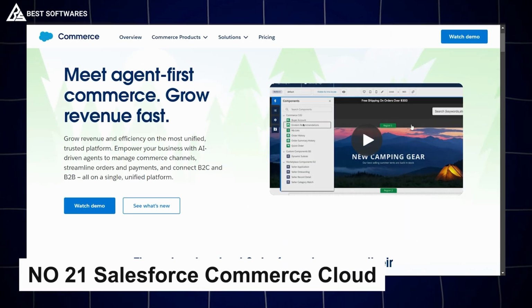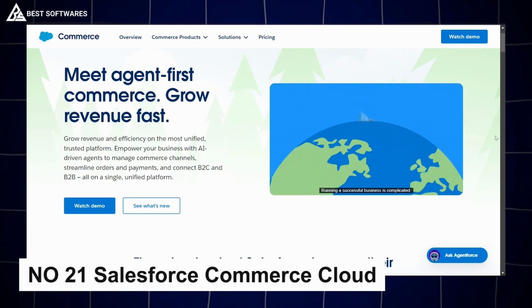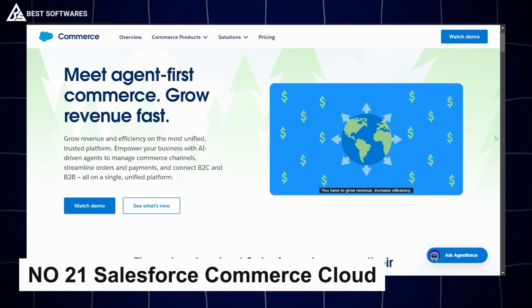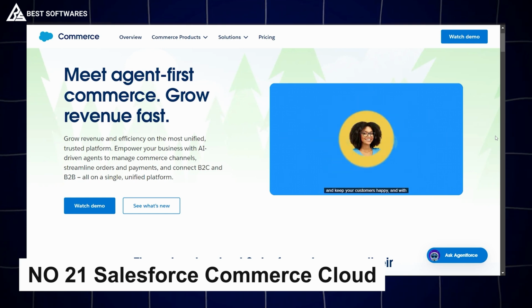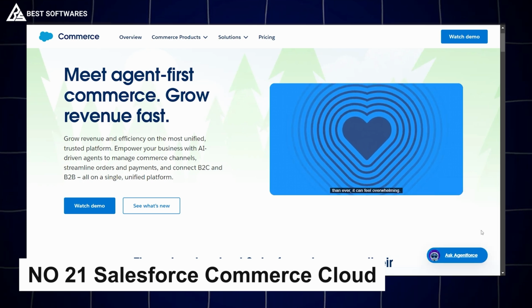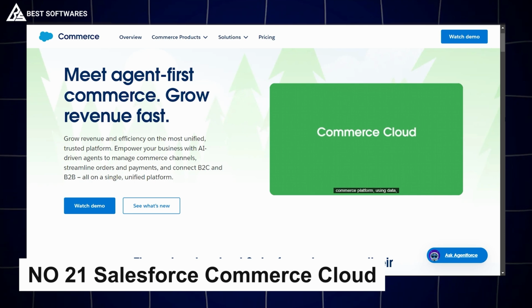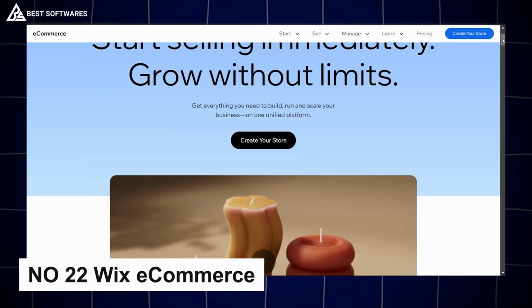Platform number 21 is Salesforce Commerce Cloud. Best for enterprise-level beginners. Salesforce Commerce Cloud combines powerful e-commerce tools with its legendary CRM system. Ideal for beginners managing large product catalogs, it provides AI-driven recommendations, seamless integrations, and scalability for those aiming to build a robust business.